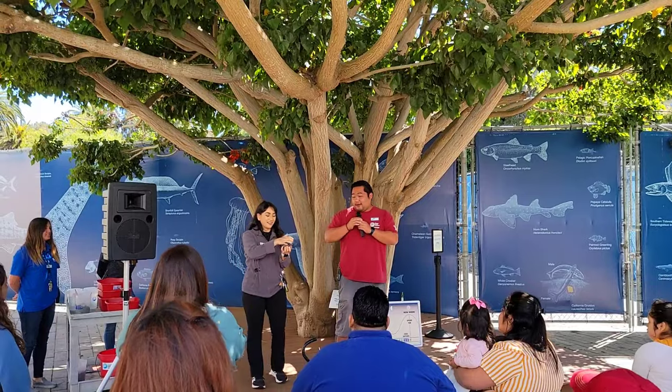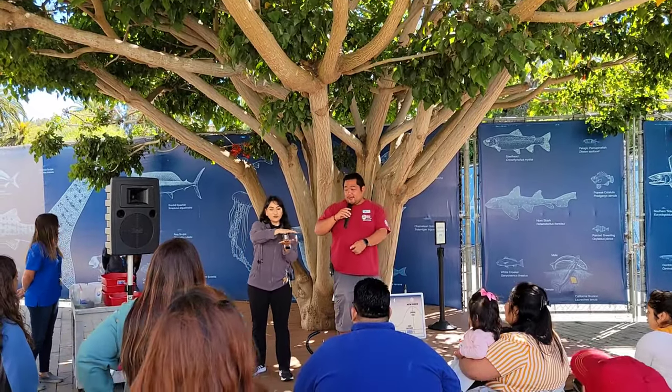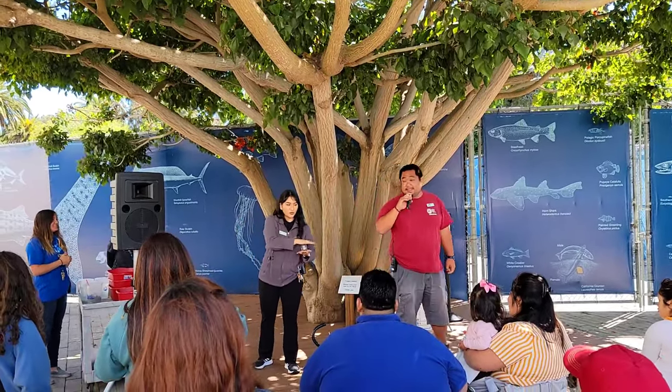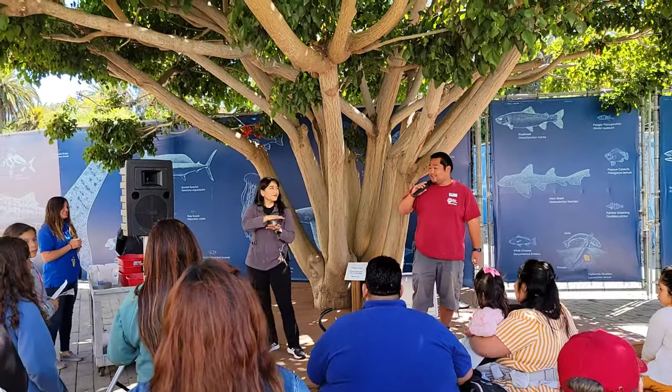We're going to add a little bit of water, and then do a little bit of stirring. Once you add the water in the jar, you're going to stir it like this. That simulates the waves. The waves are what activate the grunion and let them know it's time to hatch.